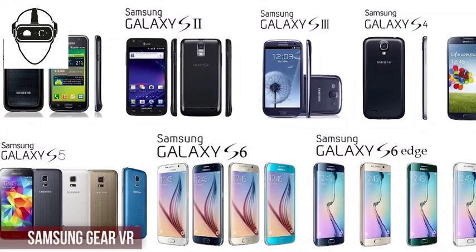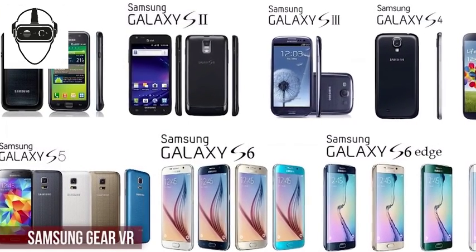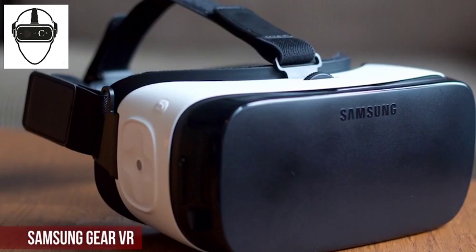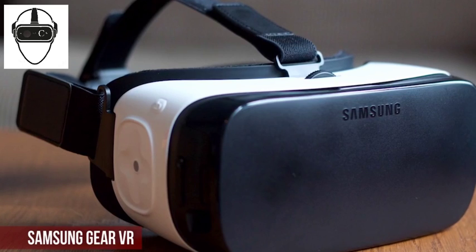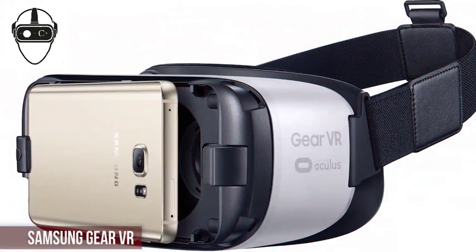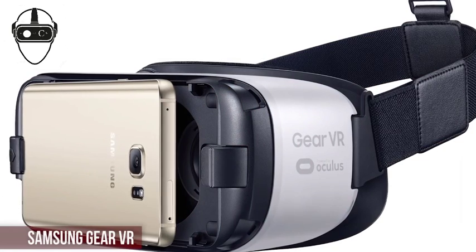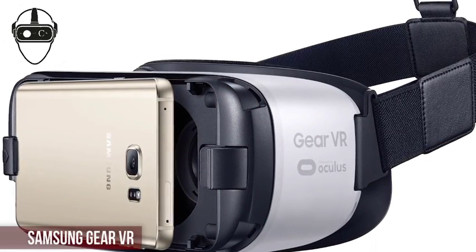Samsung is one of the biggest names in Android manufacturing, and their Galaxy S series is one of the most popular flagship phones to use this operating system. So it came as no surprise when the Korean tech giant decided to launch their own VR headset, the Samsung Gear VR. Although this headset sports a rectangular exterior made of plastic that distinguishes it at first glance, it's actually rather similar to Google's Daydream View in many regards.